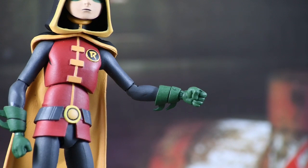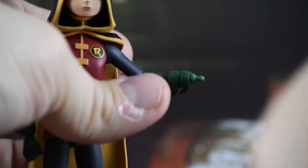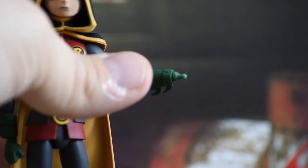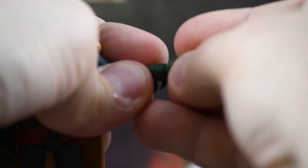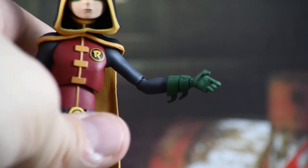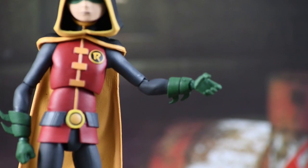Alright, so to interchange the hand, you do want to be careful because Robin is so small, you don't want to lose these hands. And it comes out very easy. Might even be easier than the other larger characters. You just want to port that new one in. And yeah, it was pretty easy for Robin, so he's probably the best to change the hands so far.